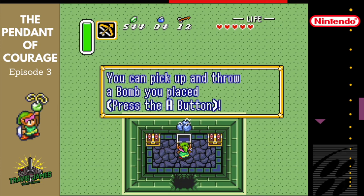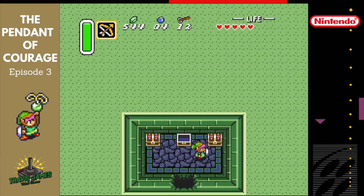You got bombs. You can pick up and throw a bomb you placed. Press the A button.